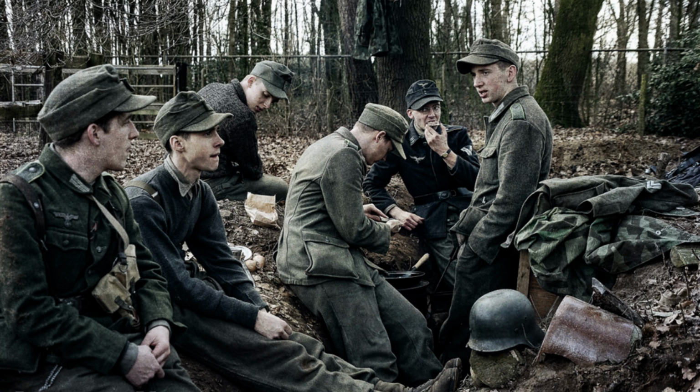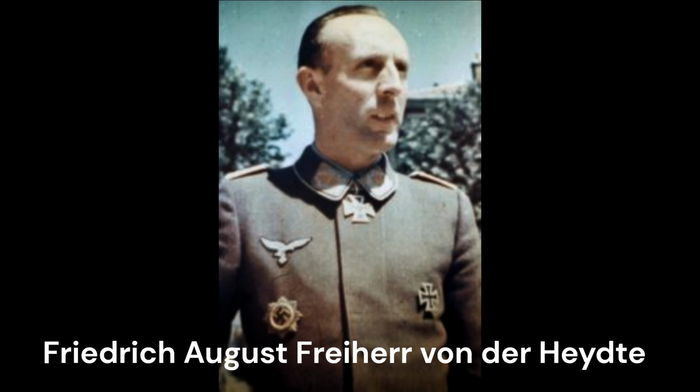The commander of the regiment was Major Friedrich August Freiherr von der Heydt, one of the most experienced airborne commanders of the entire German Air Force. The main weakness of the 6th Fallschirmjäger Regiment was the same as all of the regiments and divisions of the German Army. They simply lacked any real transport capability.